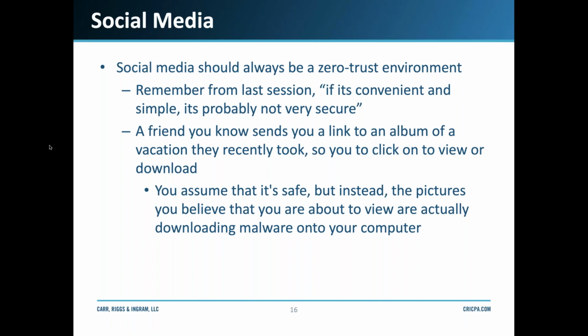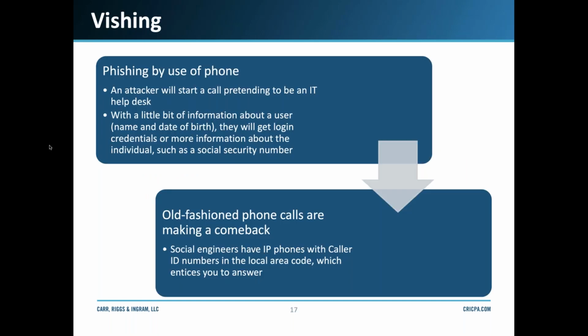Yeah, absolutely. Thanks, Tyler. Great examples there, and he's right. I don't participate in social media quite as much as he does, but it's absolutely a way to get breached through social engineering. So the next aspect we want to talk about is phishing. Well, vishing is literally just phishing by phone.